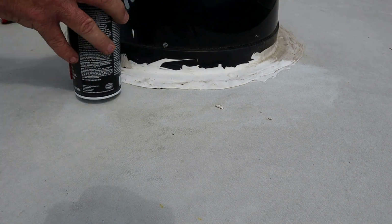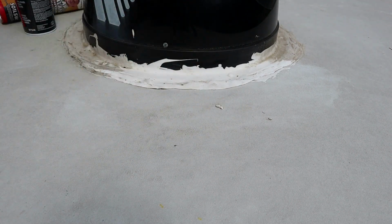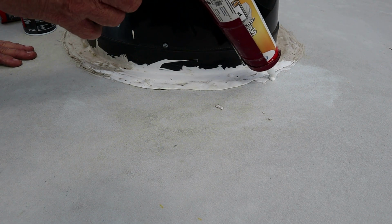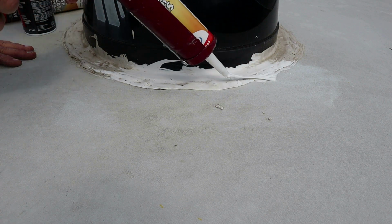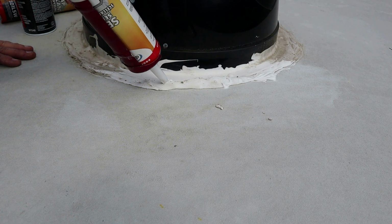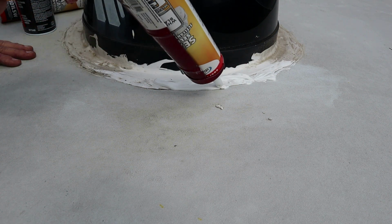Yeah, this is definitely just going to be a temporary fix, because that's just going to continue to get worse. But we need to keep the rain out for now. We'll put a little Dicor under there. Maybe it'll help adhere that roof a little bit.